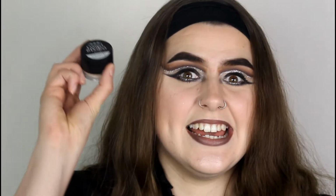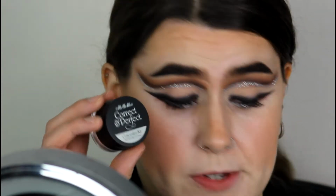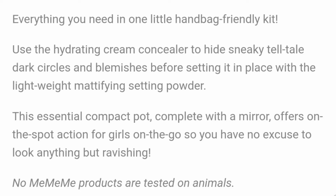So if you guys want to know my thoughts on the Mememe Correct and Perfect Concealer Kit, just keep watching. This concealer retails for £3 on the Mememe and the Too True website. It says on here, everything you need in one little handbag friendly kit. Use the hydrating cream concealer to hide sneakily telltale dark circles and blemishes before setting it in place with the light mattifying setting powder. This essential compact pot, complete with mirror, offers on-the-spot action for girls on the go, so you have no excuse to look anything but ravishing. Oh, and they don't test on animals.